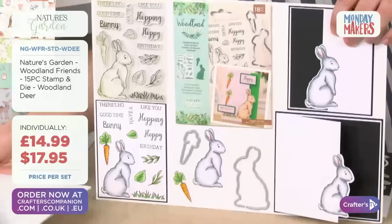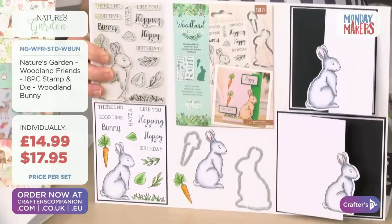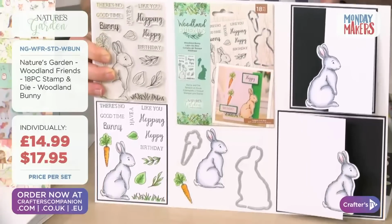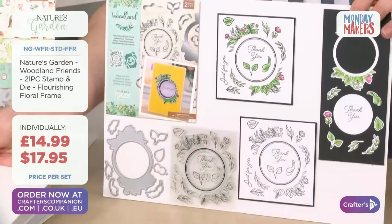You've got another one of those, same style, but with the bunny as well. And again, you've got the option how to use that. If you want to cut the bunny completely out, you can by just matching up the two halves of the die cut, and you'll be able to completely cut that out and remove it should you wish to.